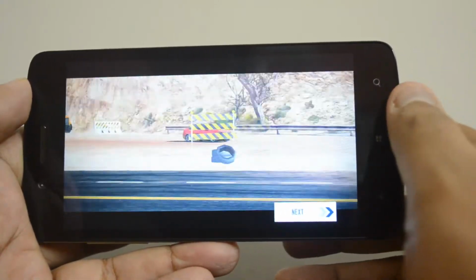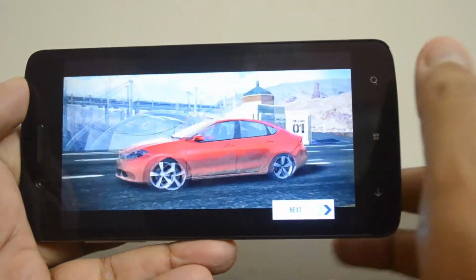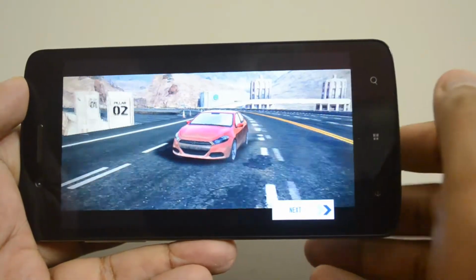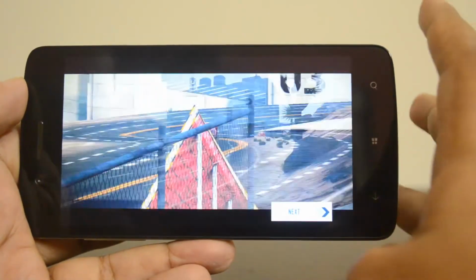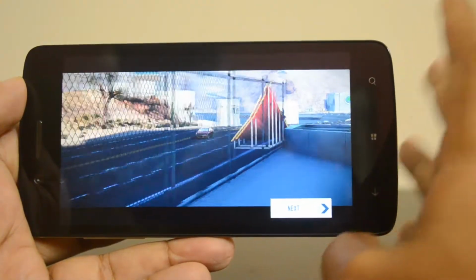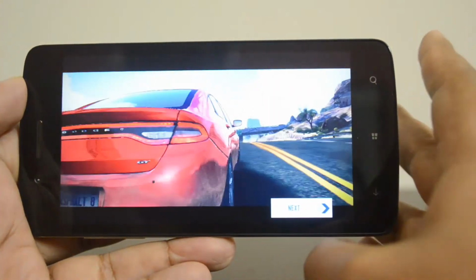So this again has the Snapdragon 200 Quad Core processor, but this comes with 1 GB of RAM, and hence the gameplay is pretty smooth. There isn't any lag as such, and the display is another strong point of this device. It has a 5-inch HD display, so that's ideal for gaming.